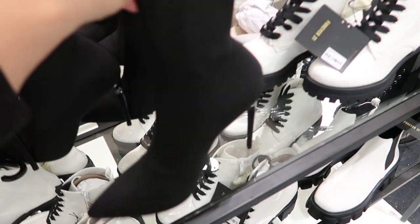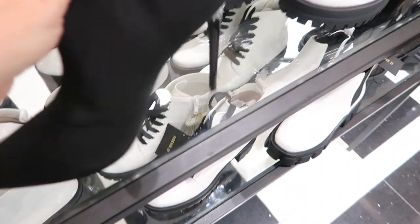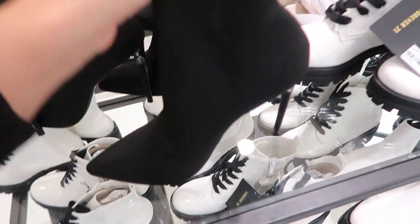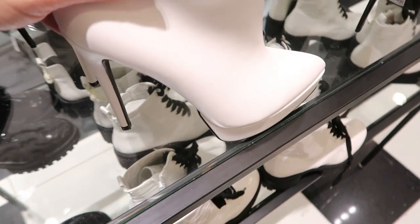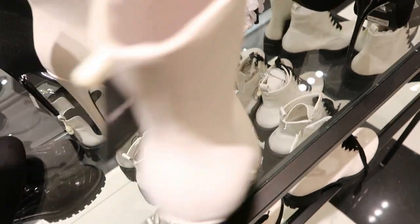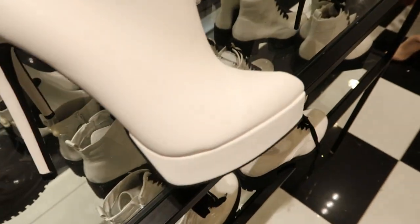These little knit boots look new. So they're like a really stretchy material, have the pointed toe, really like skinny stiletto. These are $39.99. And then these super high white platform boots. So they have a really pointed toe, the seam going down the front, zipper on the inside. These, I don't see a price. They're really high, but they do have that platform.